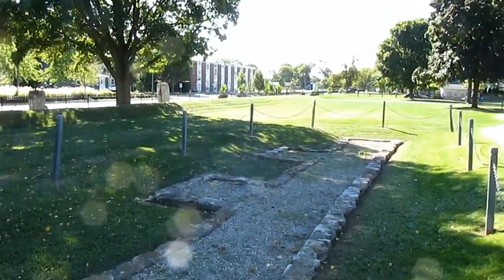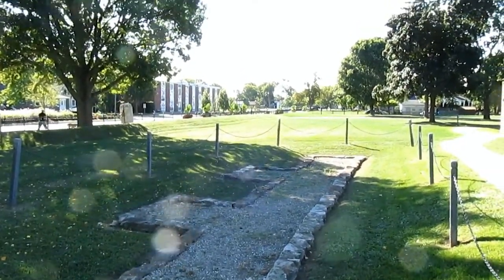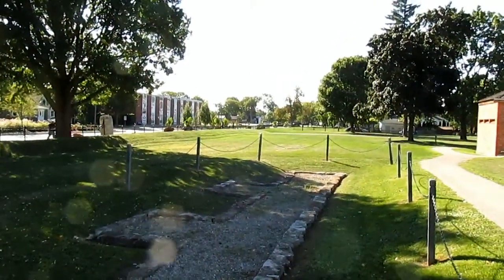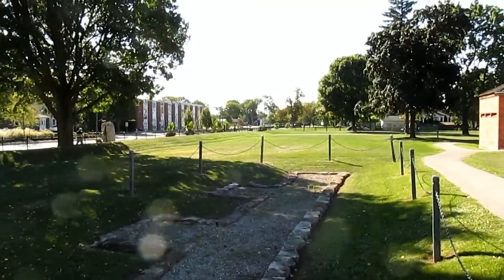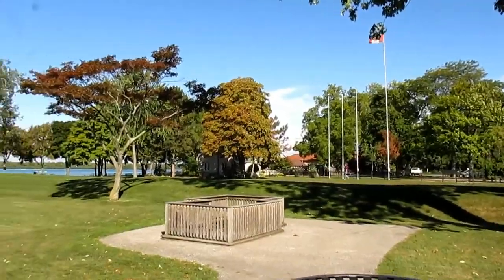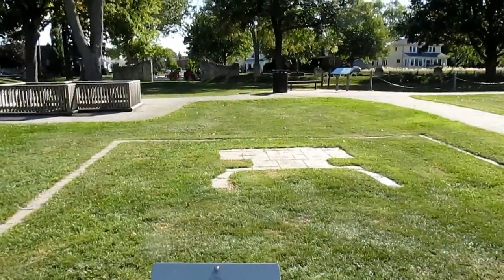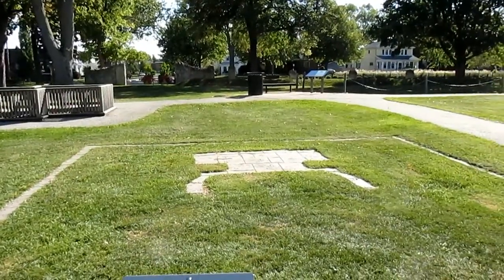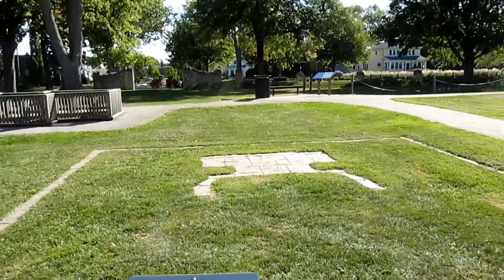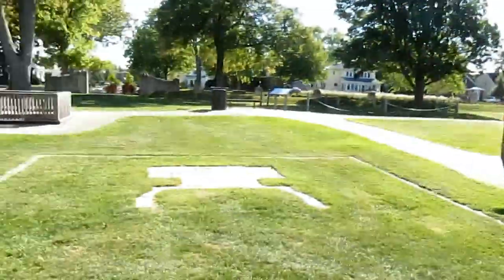This was from 1840, and this is the privy. So this is a long time before they had the washrooms, or bathrooms, you see today. And back in 1820, they had the brick cookhouse here. They would have made meals for the people who were staying in the barracks, and then, yeah, this was built a year later.